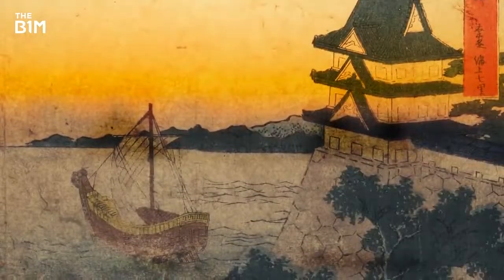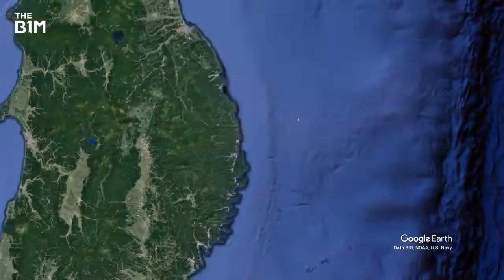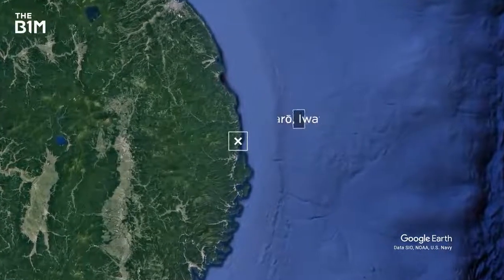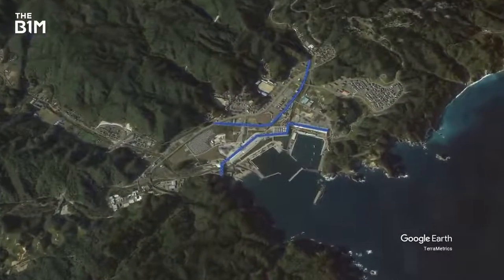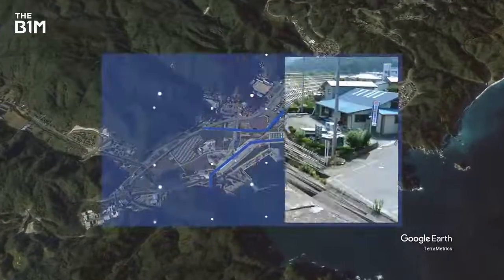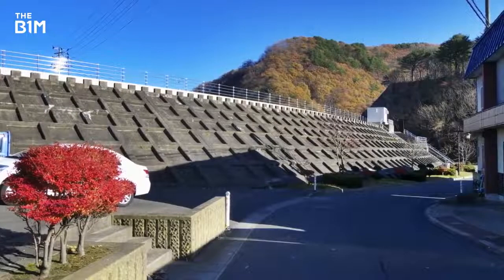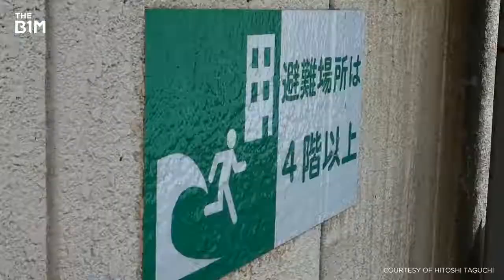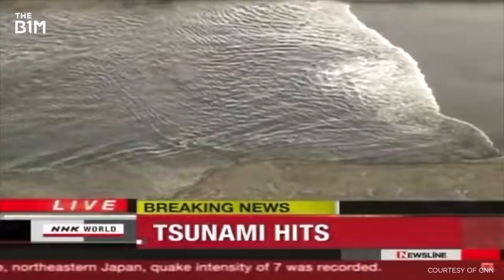Seawalls have long been part of Japan's coastline, and over the centuries the country's made a name for itself as a world leader in coastal engineering. Just take the town of Taro. It endured two devastating hurricanes in 1896 and 1933. Soon after, it became a global example of coastal defence systems, constructing an X-shaped structure with 2.4 kilometres of seawalls standing 10 metres tall. Elsewhere in Japan, cities were incorporating similar elements of coastal defence, including earthquake-resistant building codes and tsunami evacuation routes. But on March 11, 2011, they weren't enough.